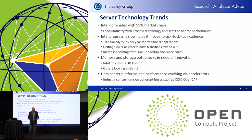But one of the things that's happened with 14 nanometers is that the process technology node, instead of 2 years, has begun to be 3 years. As of 10 nanometers, it's going to be 3 years plus. As you go further out in time, it's going to become 4 years, and by the time we get to 5 nanometers, it's going to become five years. That slows down the rate of process performance improvements that you can expect.